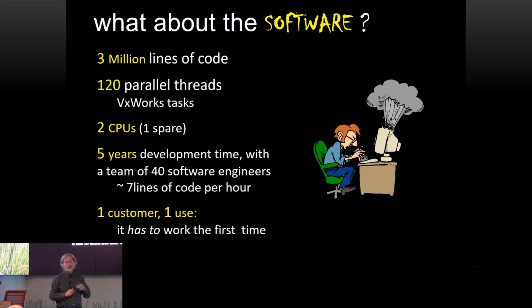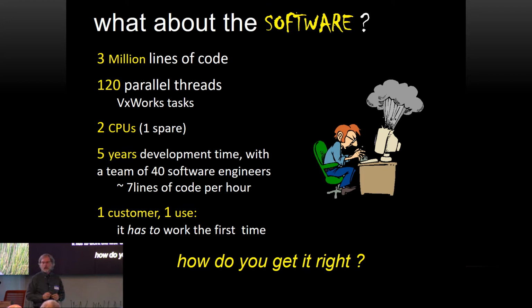Because you don't want to see your name on the front page of the New York Times like, this is the guy that wrote the line of code that cost us $2 billion. So very different environment, very good for really pioneering software quality improvement techniques. So how did we do that? How do you get it right?